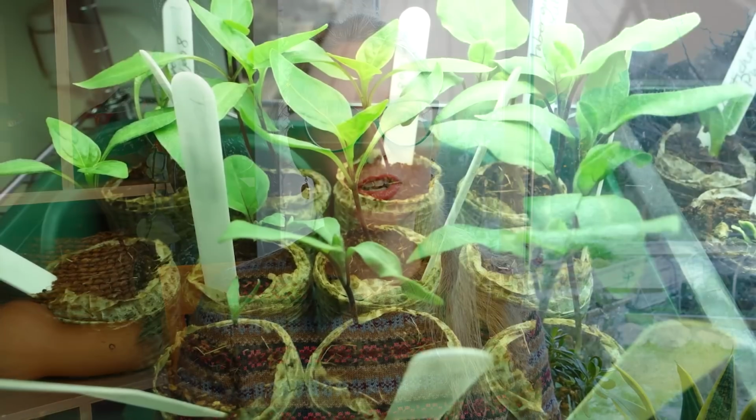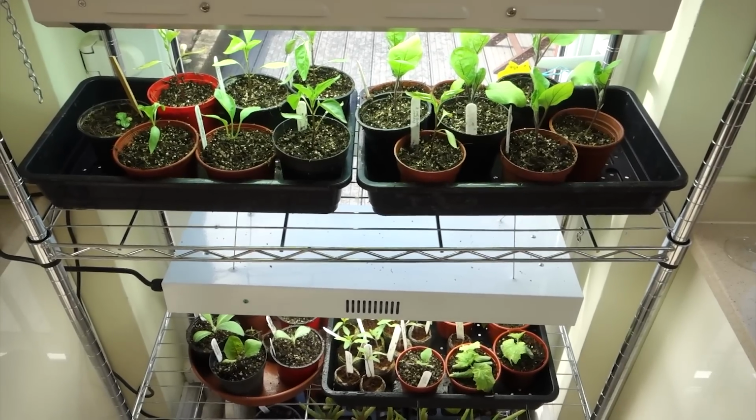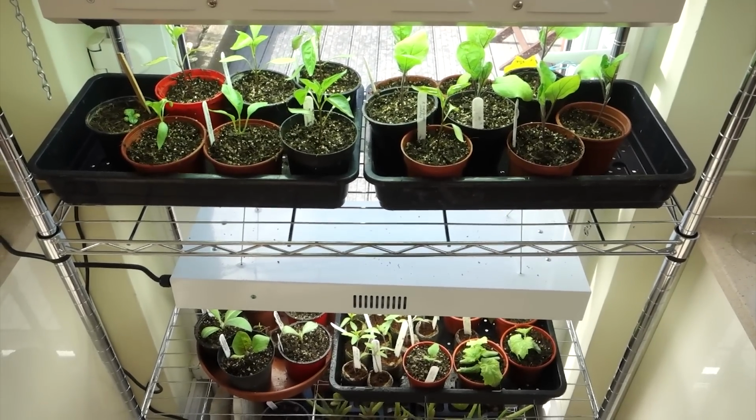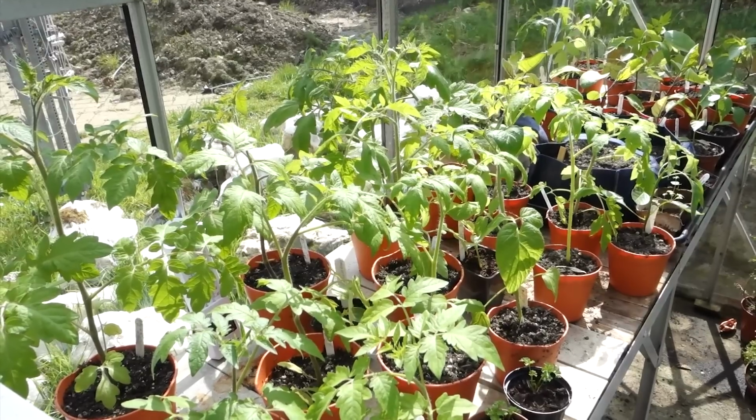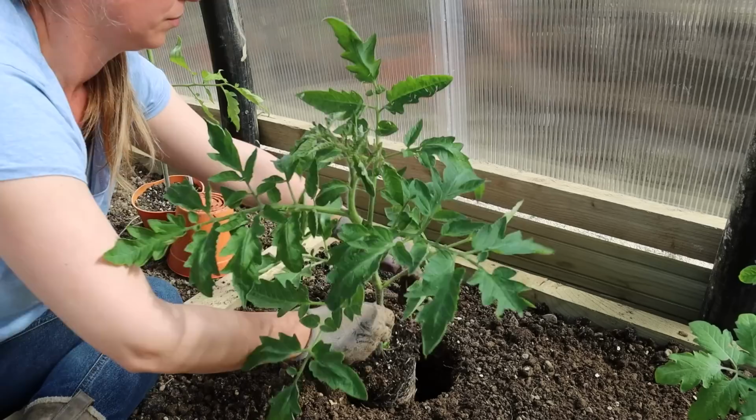Once the beds were in, once we'd filled them, I mulched the top with more compost, and then it was time for planting. I'd started off lots of seedlings, tomatoes, aubergines, cucumbers, melons. They were all started in the house, hardened off in the greenhouse and out on the deck. And then I planted them inside.